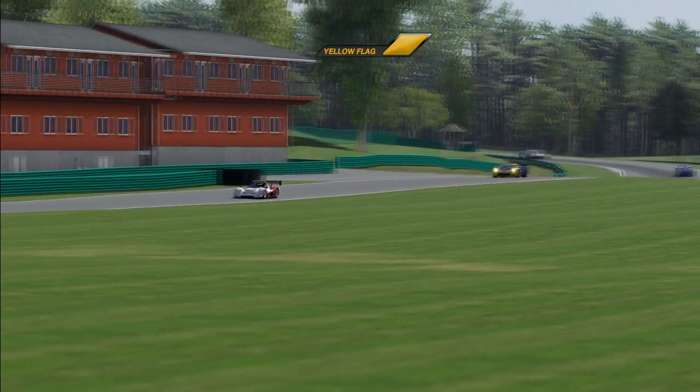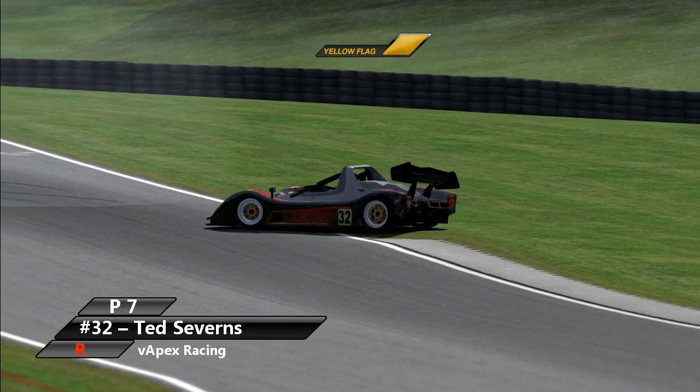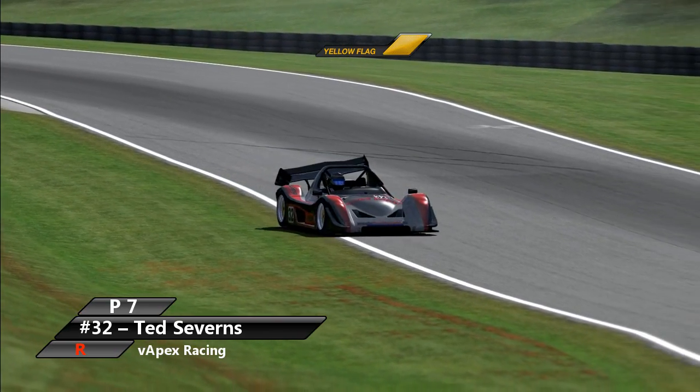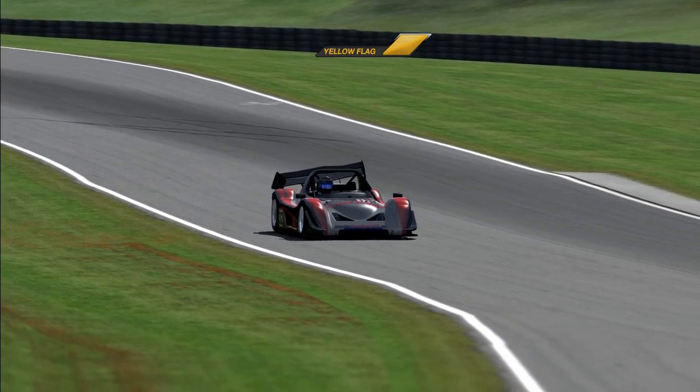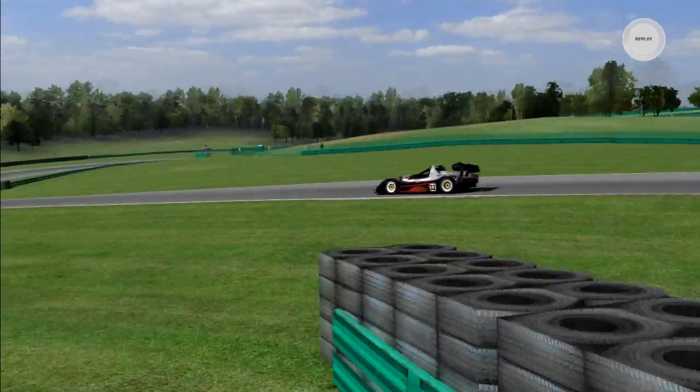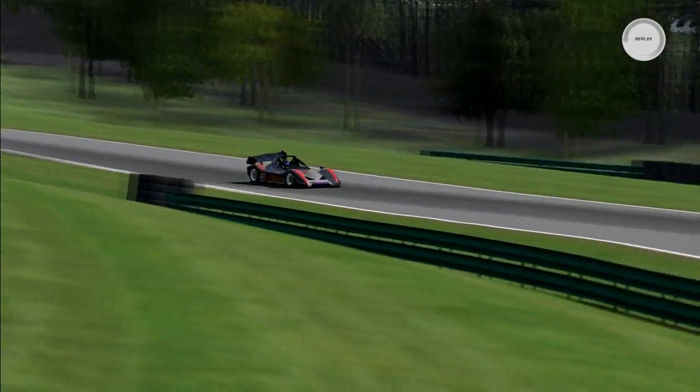So onto the home straight he comes in. Oh, and a yellow flag. We're about to find out what this is for. Oh, there's a Radical off. And that's Ted Sevens for Virtual Apex Racing. And I think that could be the end of his race. Perhaps, I'm not sure. So here he comes in. He's already got damage, you can see. It looks like he's got a wonky back wing.